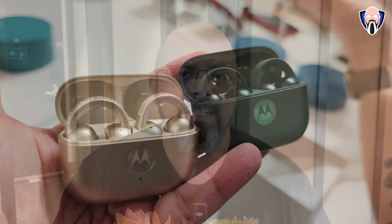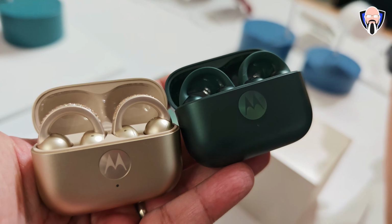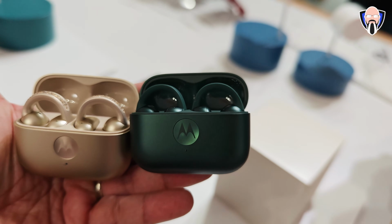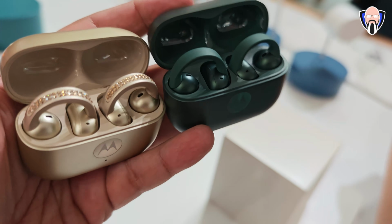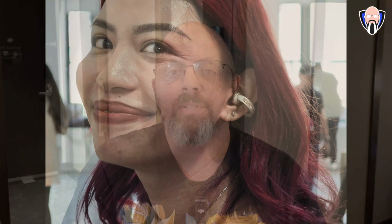And last but not least are the MotoBuds Loop. These are the latest earbuds that are available, and they're going to be offered for a unique experience. They're an open ear solution that allows us to clip the earbuds to the side of our ear, and it doesn't sit over our ear. So that's one of the approaches they're doing there. There's going to be 2 different colors in there. One of them, as I mentioned before, coming with Swarovski crystals, as beautifully modeled here by Isa Rodriguez.